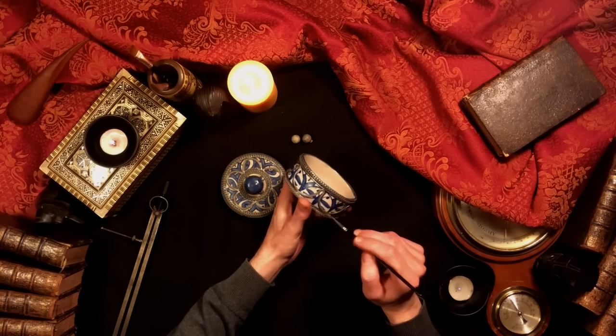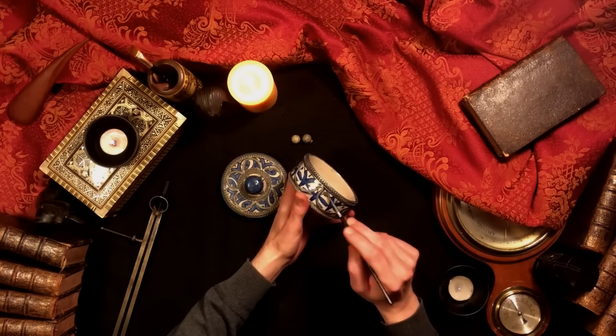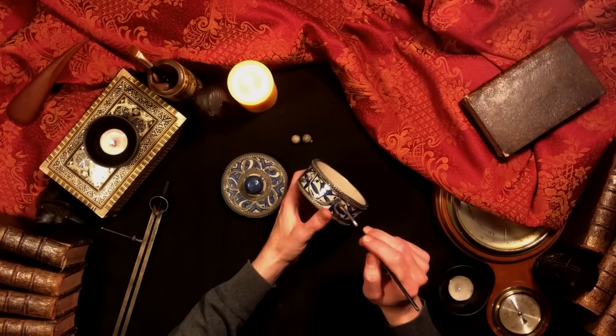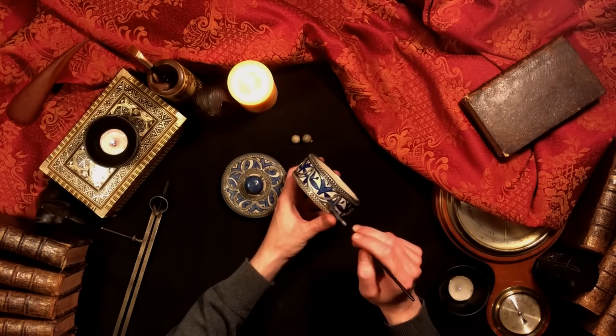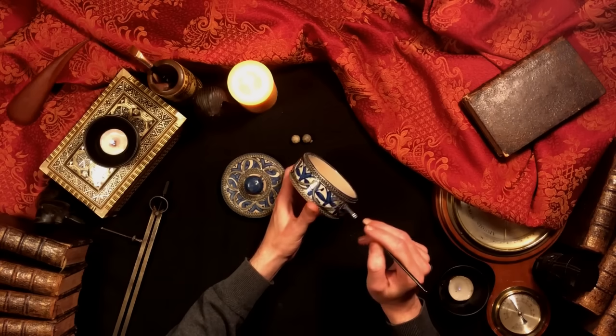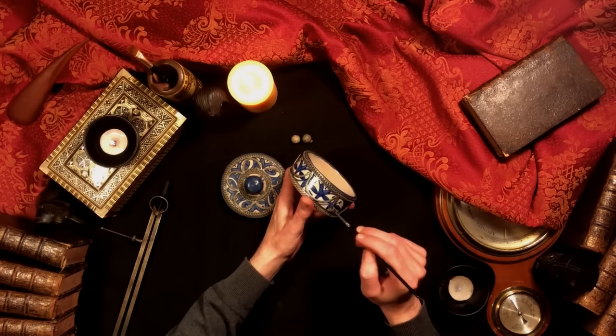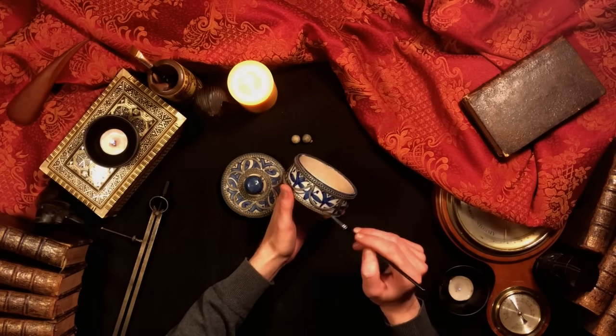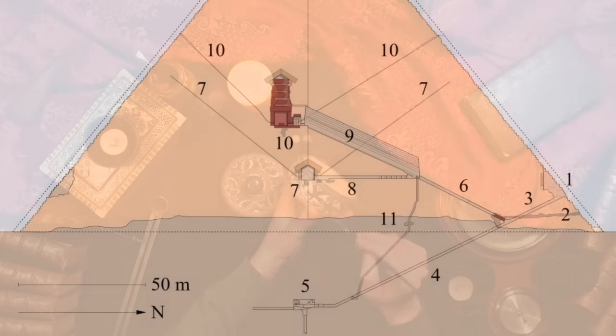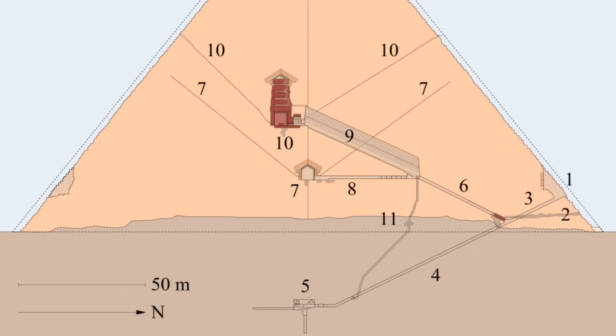Now that we have talked about the outside and the hypothesis about the building, let's take a look at the inside and also at the complex that once surrounded the pyramid, of which very little is left. But this is important to understand its function. For the size of the monument, there is not that much inside. Essentially, three main chambers, a passage called the Grand Gallery, and various smaller corridors and shafts.